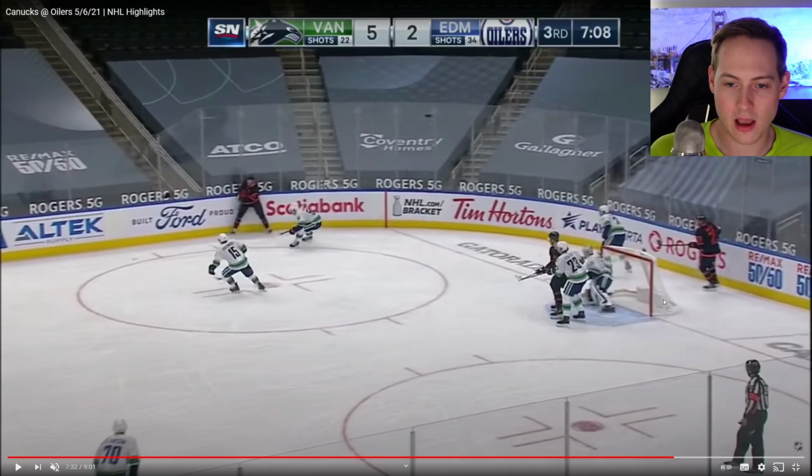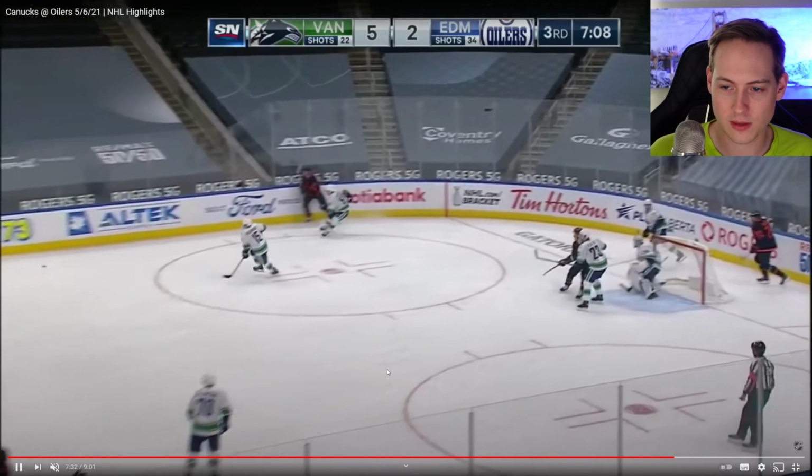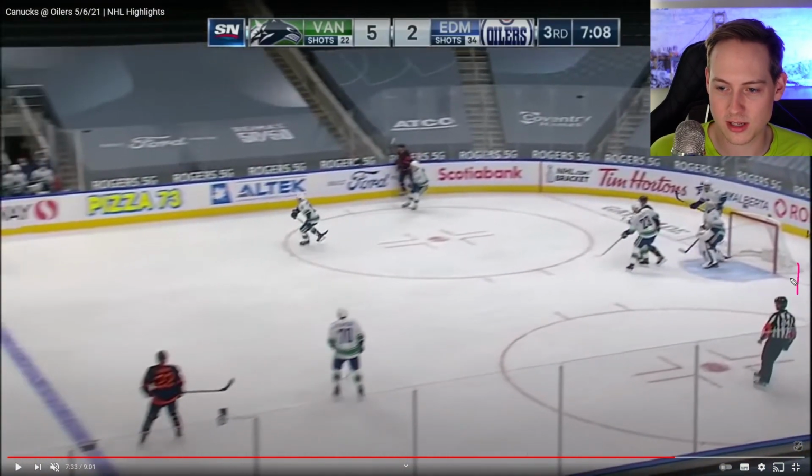Well, Hamonic ends up coming this way because that's where the puck is. Makes sense. But Draisaitl stops here and he comes this way. And what that does, see that? He takes these couple little steps and he's coming this way and Hamonic's on this side of the net. So now there's the whole net between these two guys.